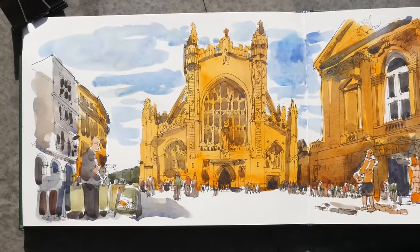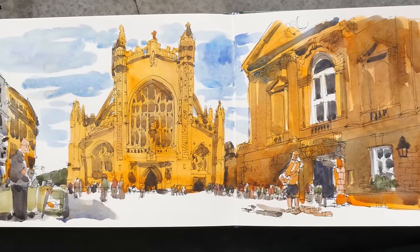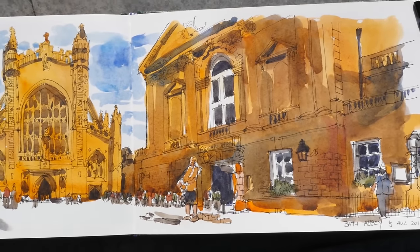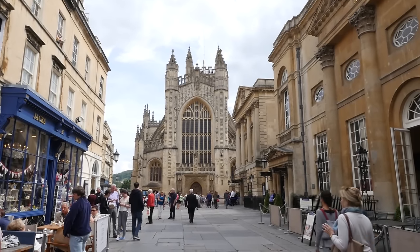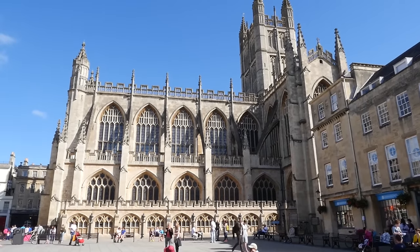This is the sketch I did of Bath Abbey, and on the right side, the building in shadow is actually the Roman baths. Here's another look at Bath Abbey from the side.